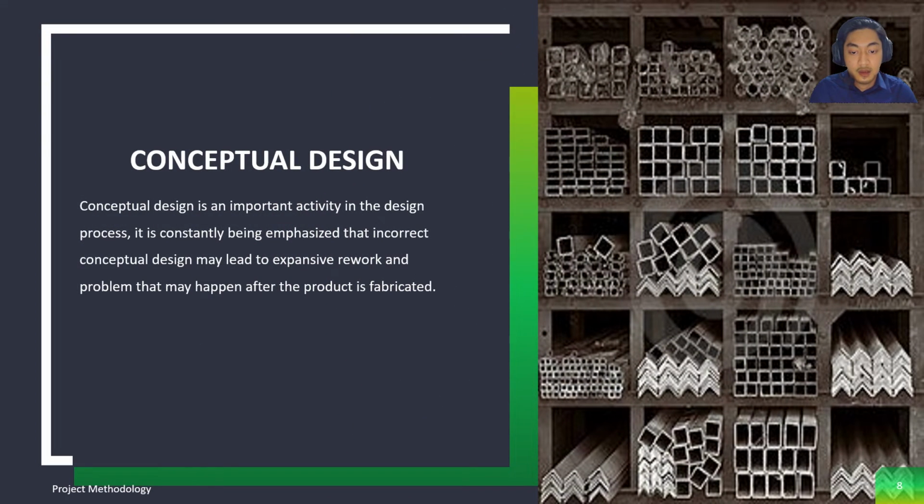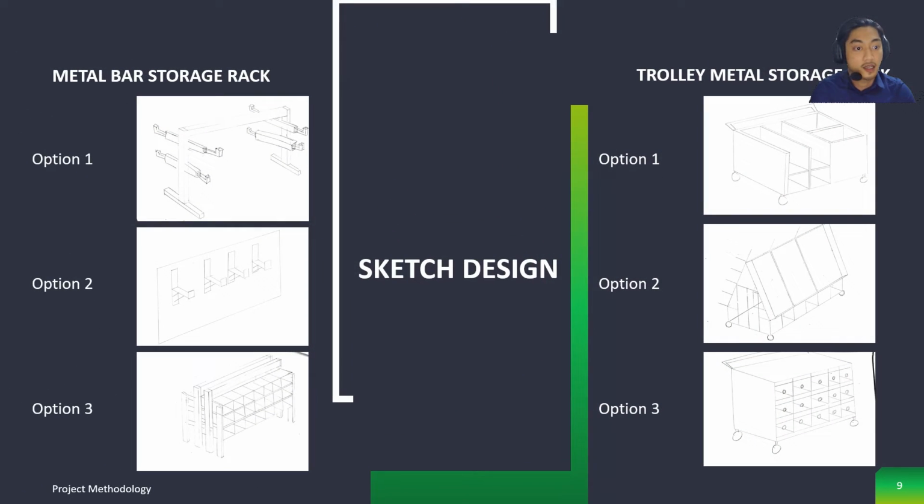The second project methodology is conceptual design. Conceptual design is an important activity in the design process. It is constantly emphasized that incorrect conceptual design may lead to expensive rework and problems after the product is fabricated. There are two product designs introduced in this project, which are the metal bar storage rack and the trolley metal storage rack. I started my conceptual design with sketch designs. These are the ideas that I generated for this project.